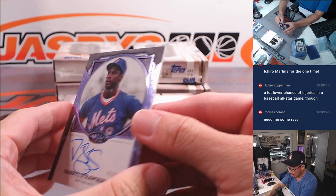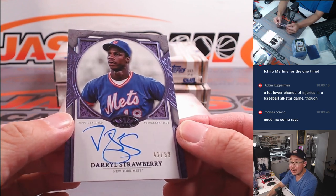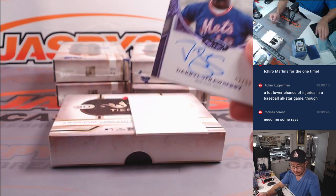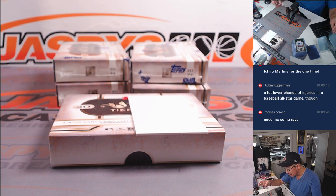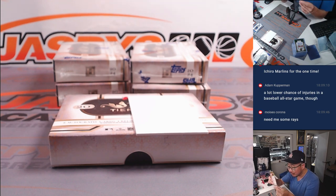And there's Daryl Strawberry, 42 out of 99. Oh, this is that layered card here. Gotta be careful. What happened to Daryl Strawberry in that Simpsons episode?